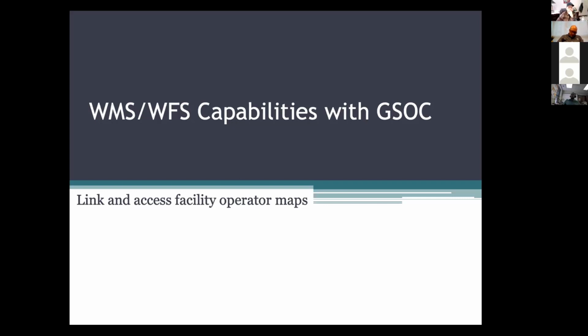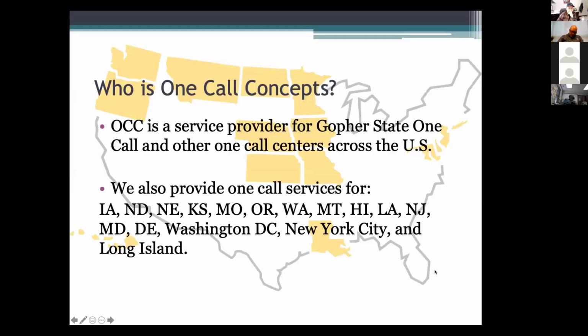Before we get started, I should probably explain to you who One Call Concepts is. I'm not sure if you're all familiar with us. One Call Concepts is a service provider that works with Gopher State One Call to operate the contact center for Gopher State One Call. We provide technology services, management services, creative services, and basically end-to-end solutions for interaction with the One Call Center. We also provide those services to 15 other states across the U.S. So for those of you who work in multiple states, you may have come across OCC in other areas.